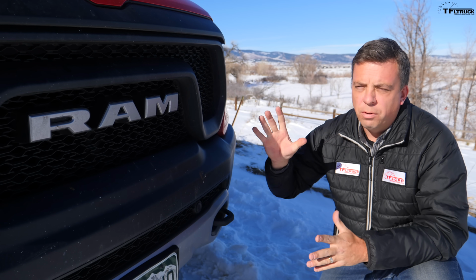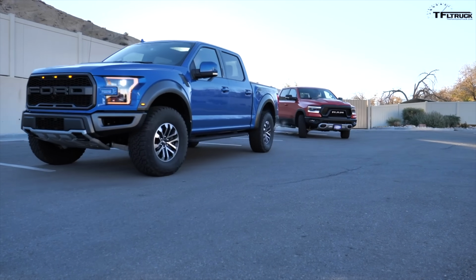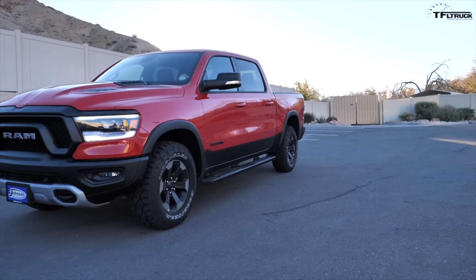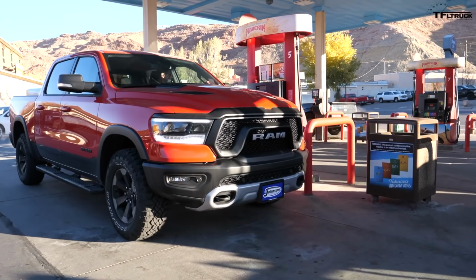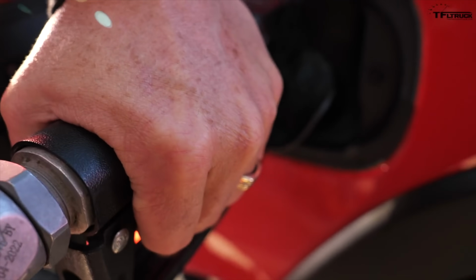One of the main reasons for purchasing this Ram truck was the fuel economy rating from the EPA, which was 19 mpg combined for a four-wheel drive Ram 1500, especially with that eTorque mild hybrid system that we wanted to test. But the truck disappointed, and this is kind of one of the bad parts of owning this Ram Rebel.